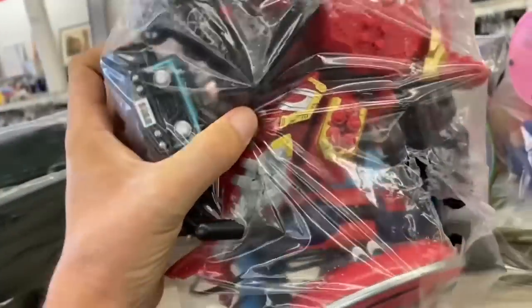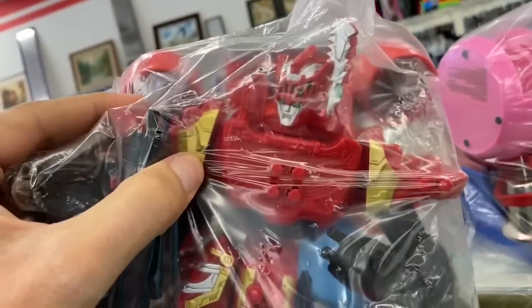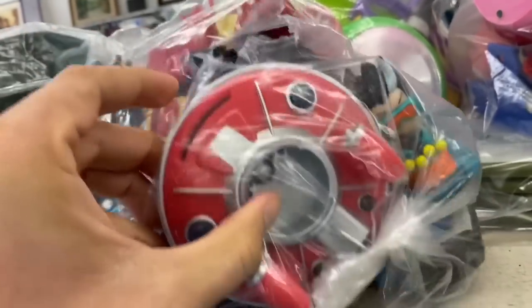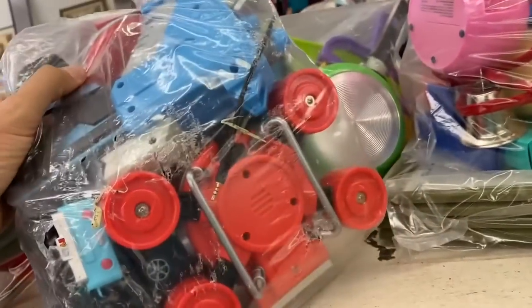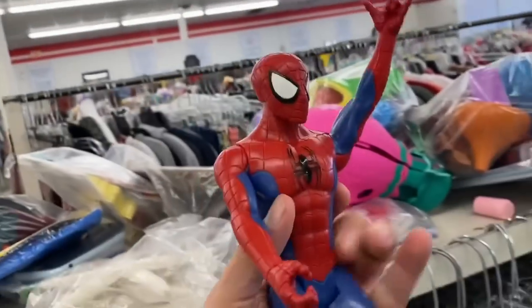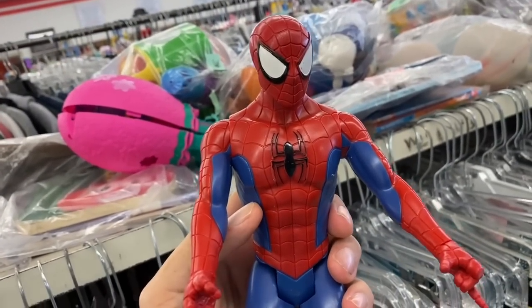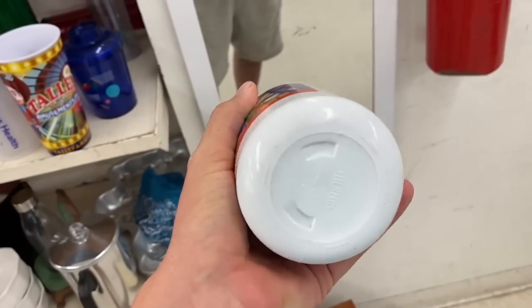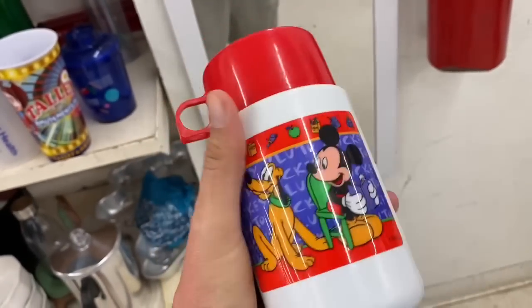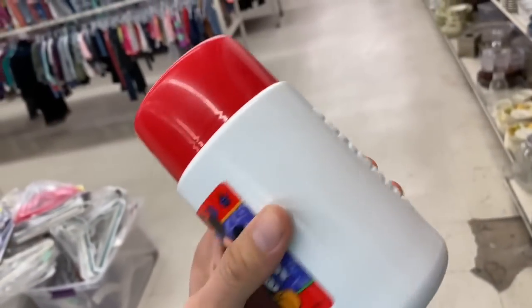And oh, we got some sort of... He's missing a leg though. I was gonna say some sort of maybe Power Ranger Zord. And then we got this little UFO. And of course, it's not a thrift store unless we find our friendly neighborhood Spider-Man. Oh, we got a Mickey Mouse thermos. All right, let's grab that. Nice, and they only want $1.49 for it.